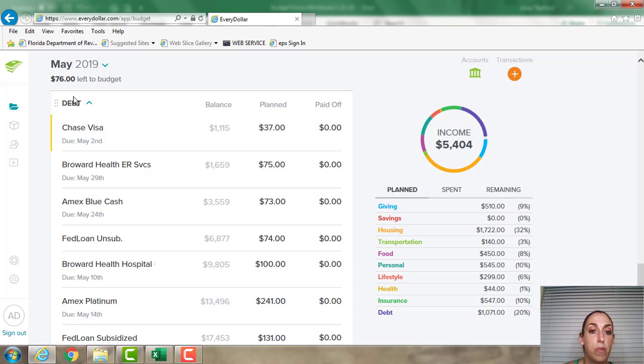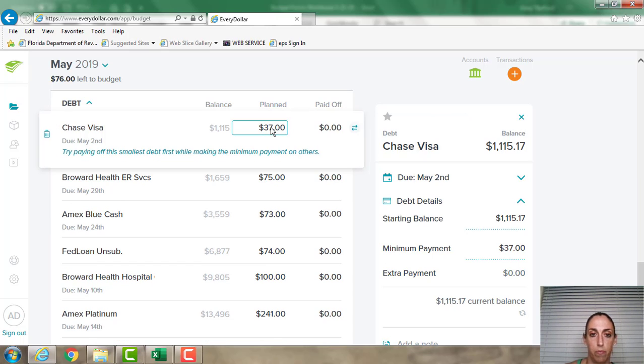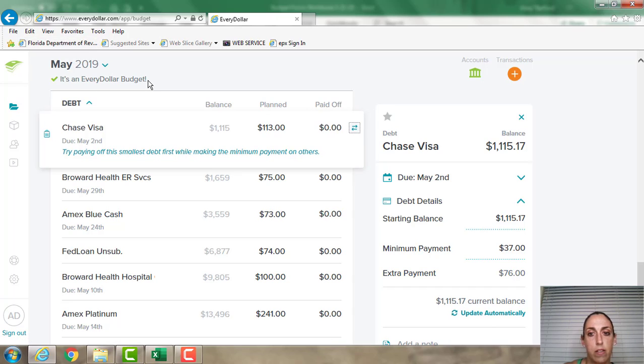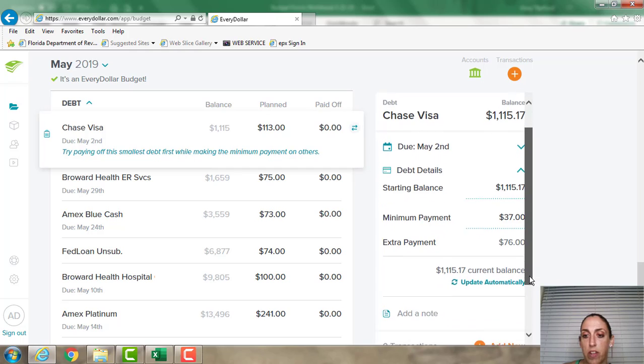So if you are on baby step 2, and in our example we assume that we had the $1,000 baby step 1 emergency fund saved in the last video, we would add that $76 here to the planned. So there we go. Now we've got an EveryDollar, aka zero-based budget. And down here in the Chase Visa details, you'll see the $37 minimum payment and the $76 extra payment.